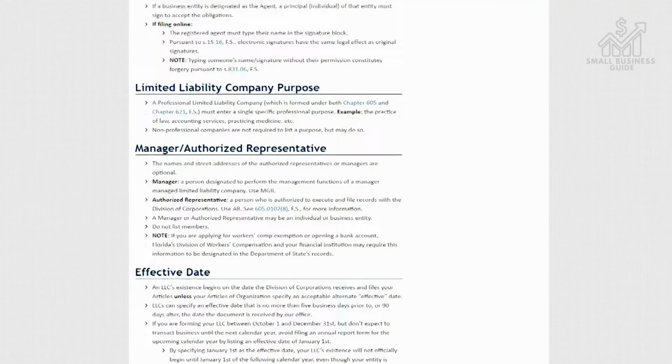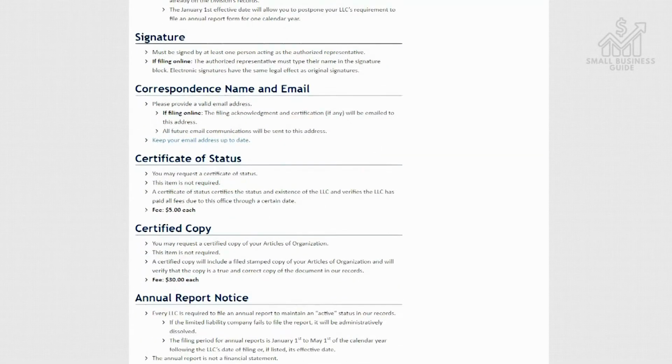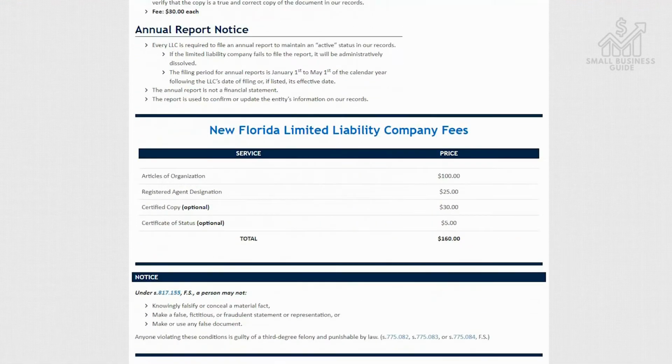You need to have a manager or authorized representative as well, and also an effective date, signature, correspondent name, email, certificate of status, and this is a requirement, and the fee is going to be $5, a certified copy, and annual report notice as well. So this is one of the major things that you need to understand, and obviously the total cost for this is going to be $160, which you need to pay.